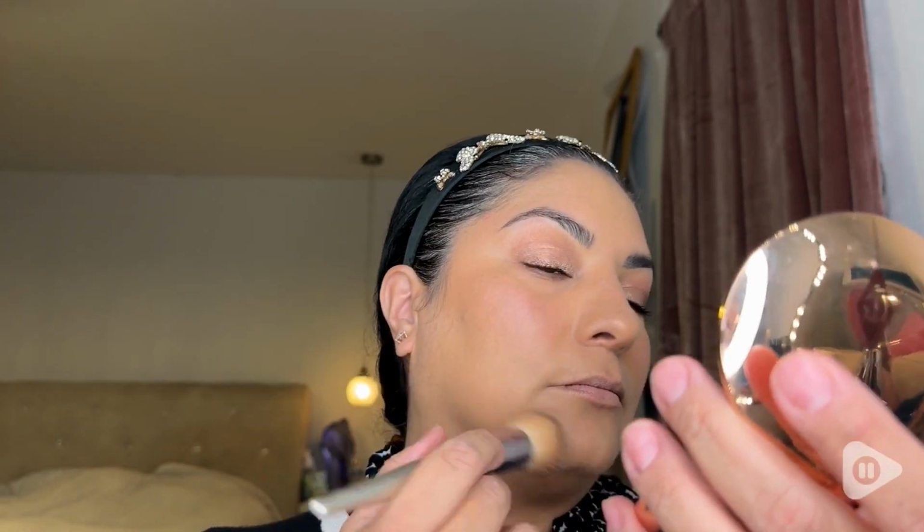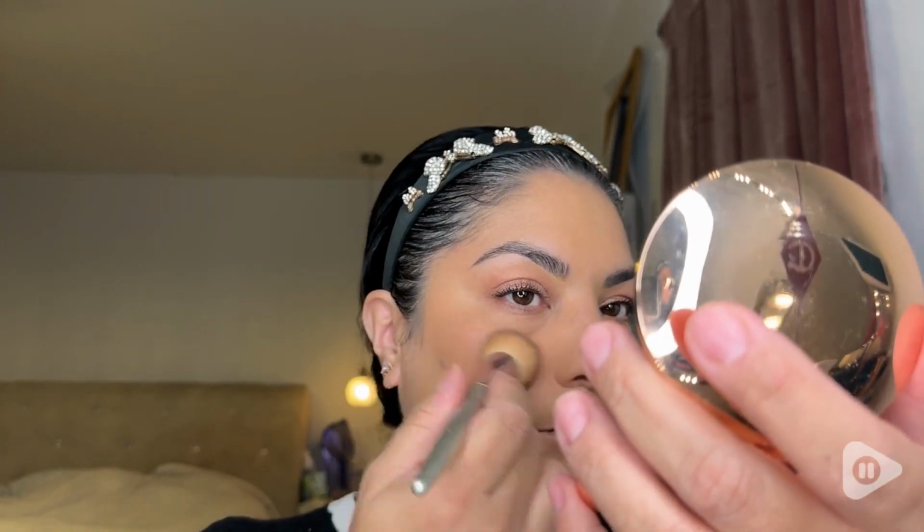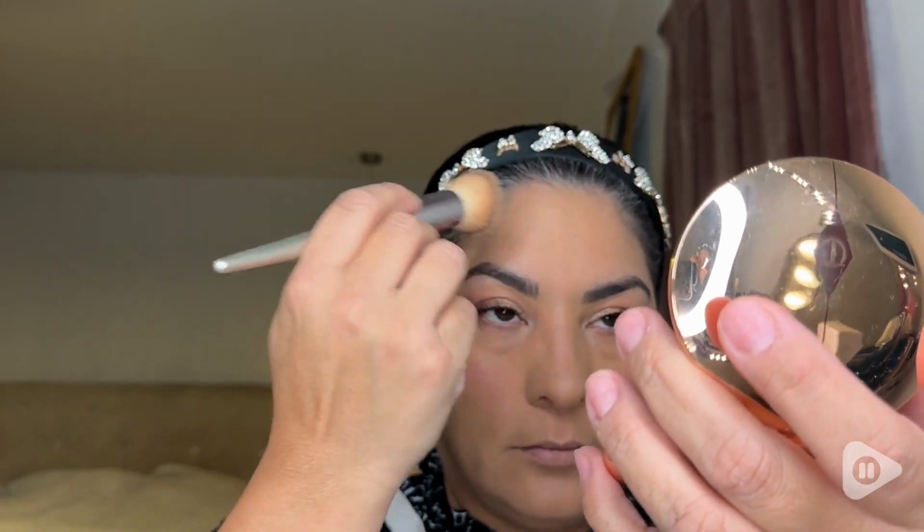And I get this by using this puff, which applies a little bit more of the product. But also I can use just my makeup brush, and that will be a really light coverage.